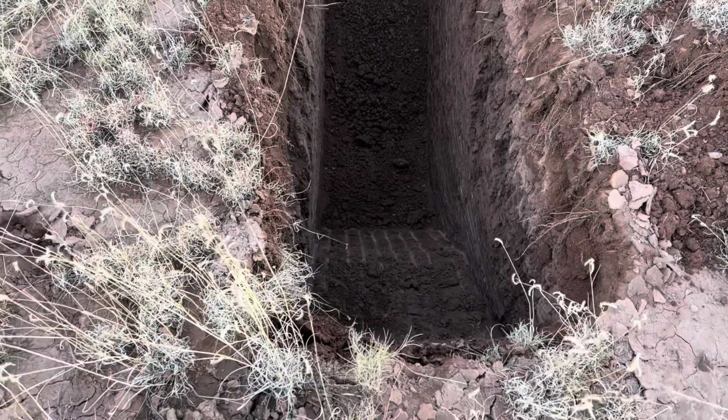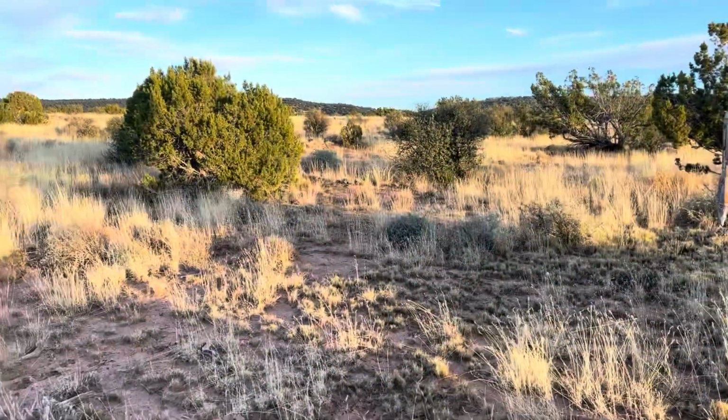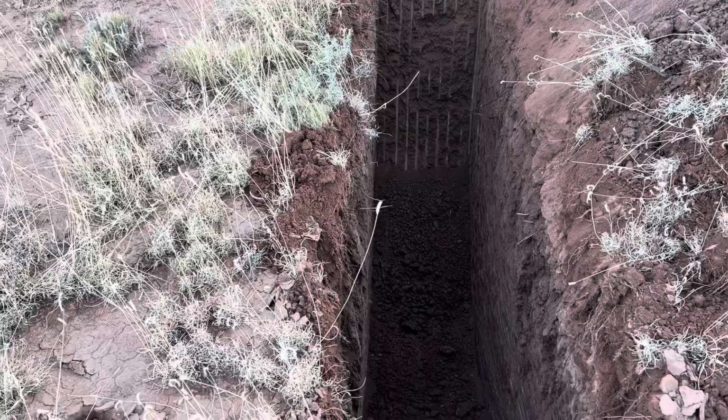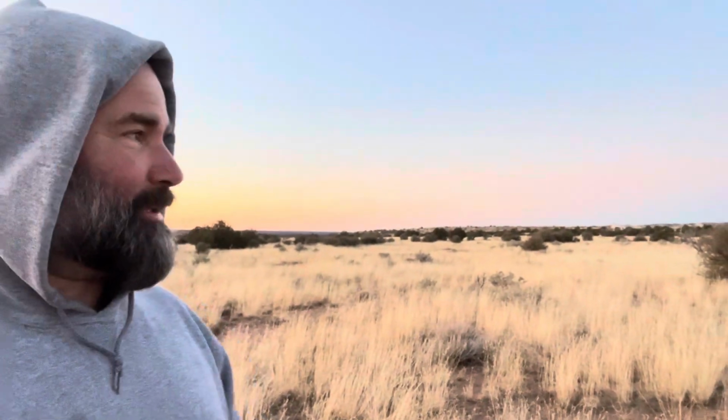Floodplain? Well, this is the ridge right there. See this coming down here. So we couldn't perk it. We couldn't put the system in the floodplain. We could build a house, but no, you can't put the system. Wow. That was 3 hours of traipsing all over the land and trying to find a place.